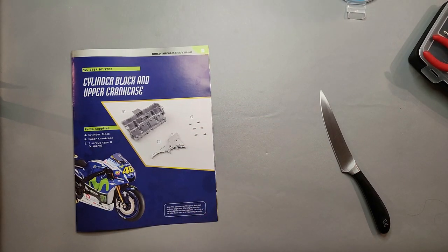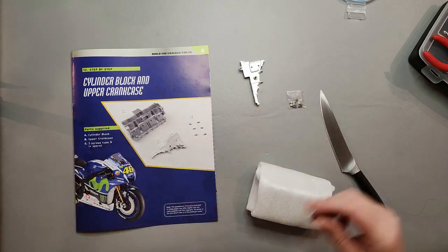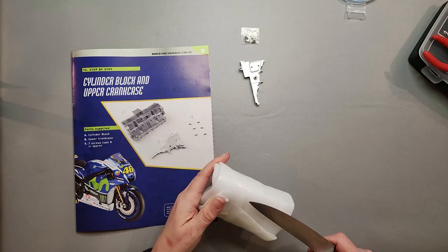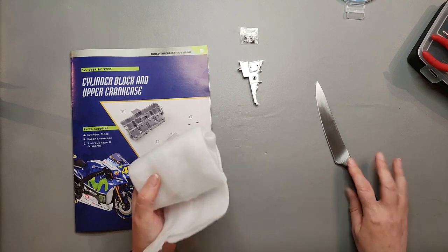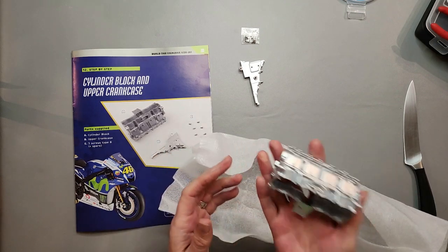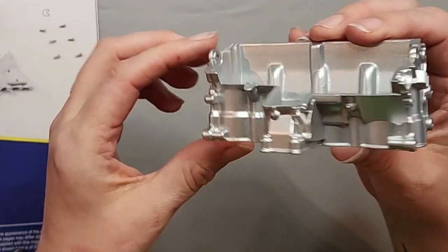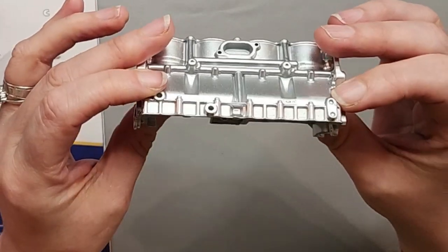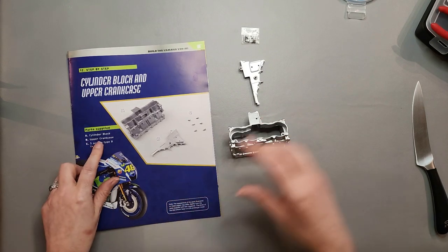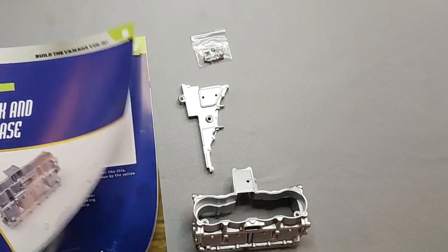Open. That's heavy. And it's metal. It's weighty, that is. I hope I don't ruin this build. Okay, so we've got the cylinder block, upper crankcase, five screws and a spare. There. Let's see what we do with this.